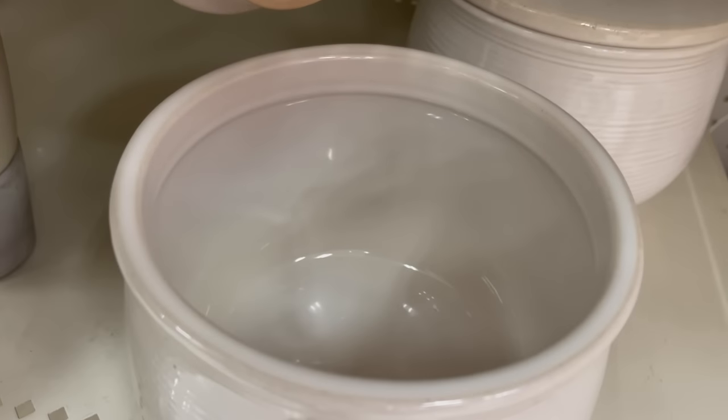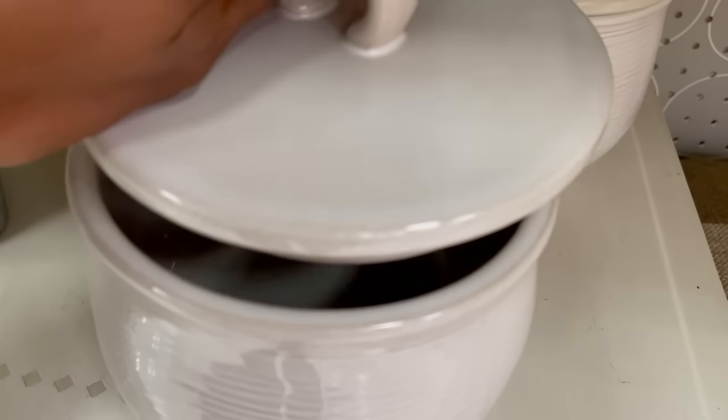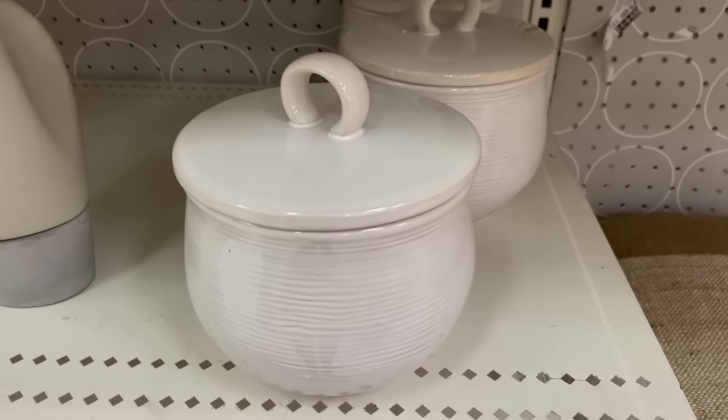I think this is really nice to hide your keys in or just to add a little something to the kitchen area. So these are super cute as well.